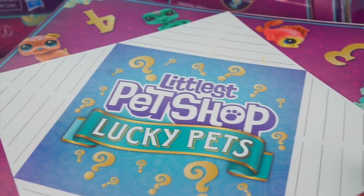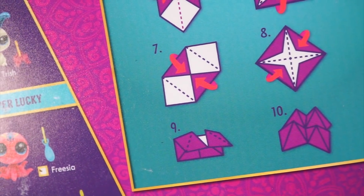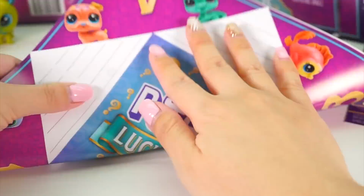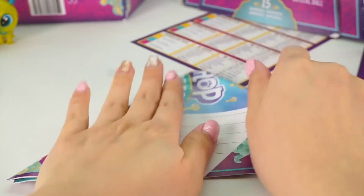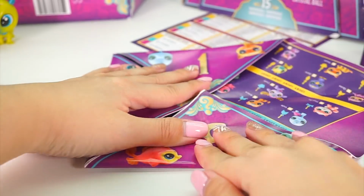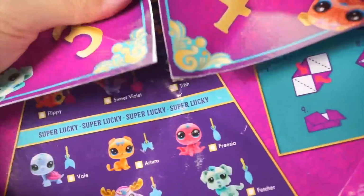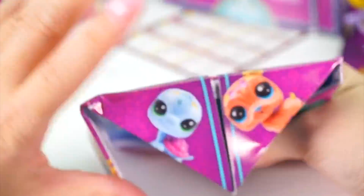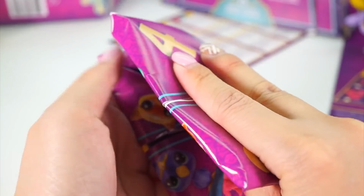Okay, guys, so I think the last thing to do in this video is we have this piece of paper I showed you guys earlier, and I think we're able to fold it and make our own little cootie catcher, but it's actually a fortune telling game. Here are the instructions, and I'm gonna go ahead and give it a try. Wow, so we have the cootie catcher here. It's a little stiff because the paper that it uses is a little hard.